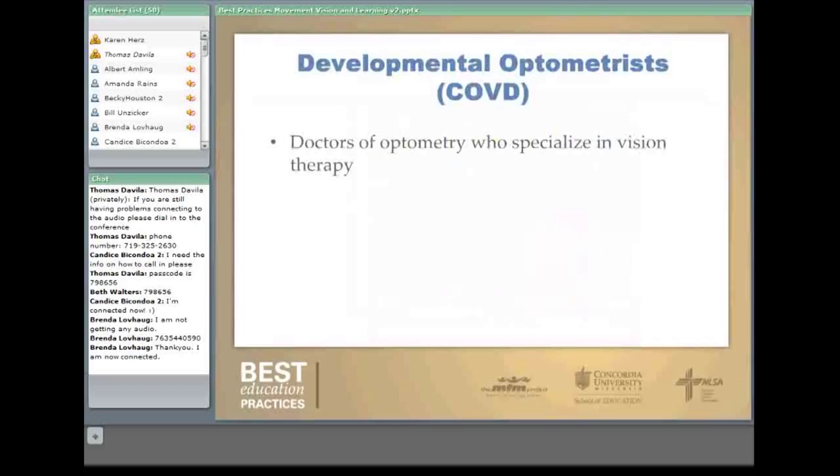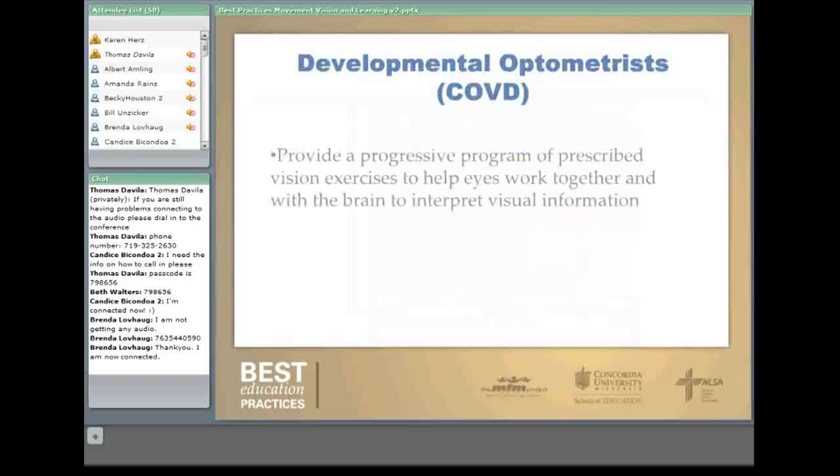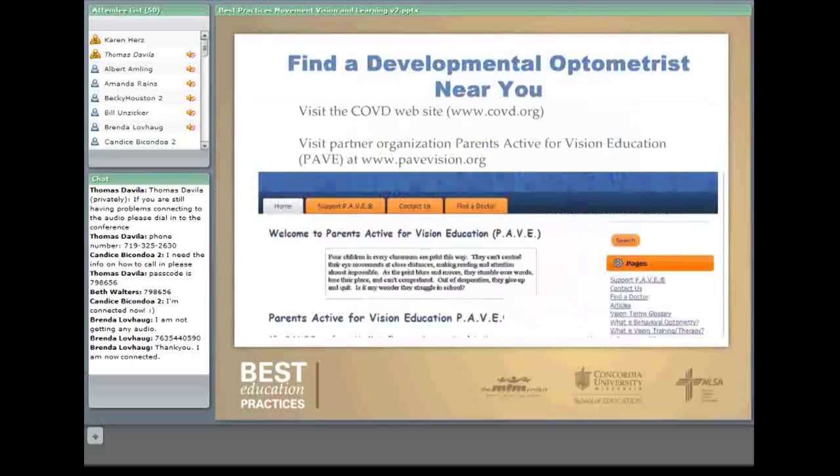They have a progressive program of prescribed vision exercises that help the eyes work together and with the brain to interpret visual information, and they usually will have weekly visits to the office and daily home exercises. They do wonderful work, and they really offer the best vision training possible. If you want to find a developmental optometrist near you, you can go on the COVD.org website or their partner organization, Parents Active for Vision Education, and they will direct you to the right place.